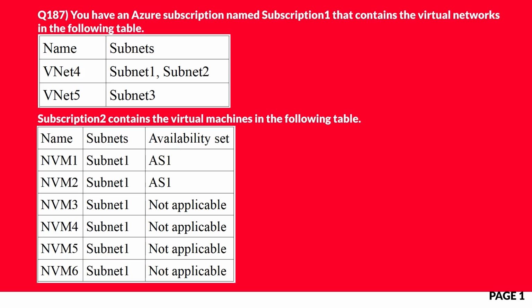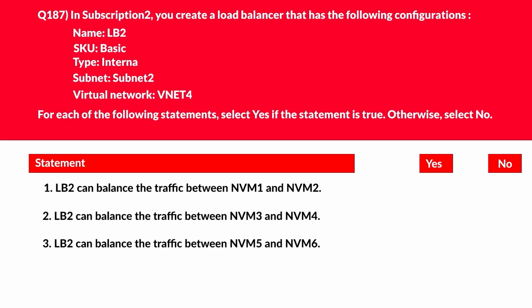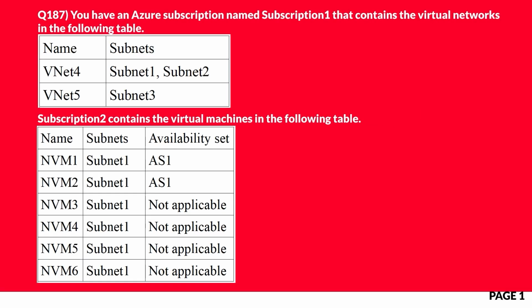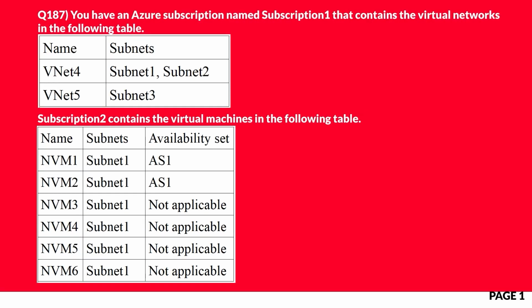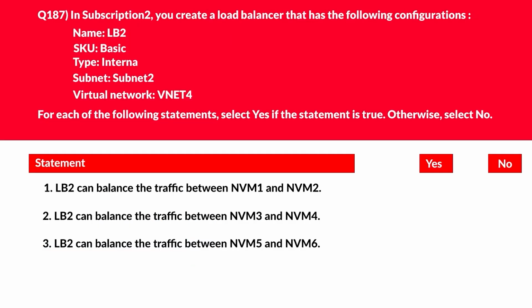All right, now we have another question here. I'll flash you once again the question. Please feel free to pause this video. The trick to answer this question is to focus on the availability set column and the corresponding virtual machine name column. So you have to focus on this as well as this to get the answers easily and quickly.